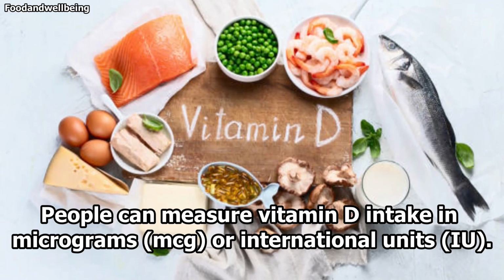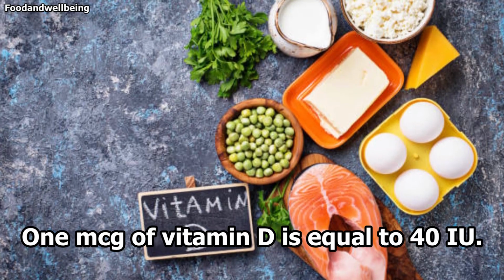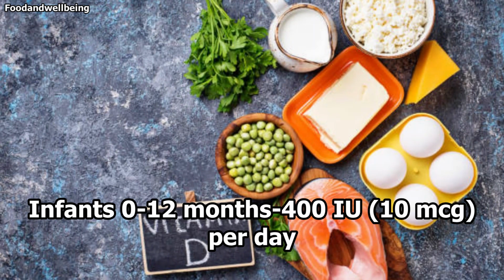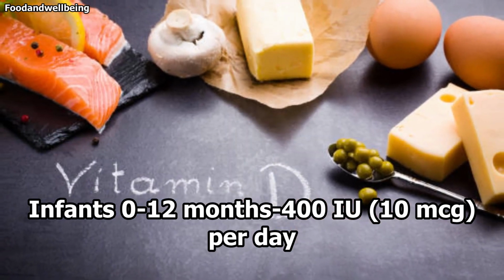Dosage. People can measure vitamin D intake in micrograms or international units. 1 microgram of vitamin D is equal to 40 international units. The recommended daily intake of vitamin D is as follows. Infants 0 to 12 months, 400 IU or 10 micrograms per day.